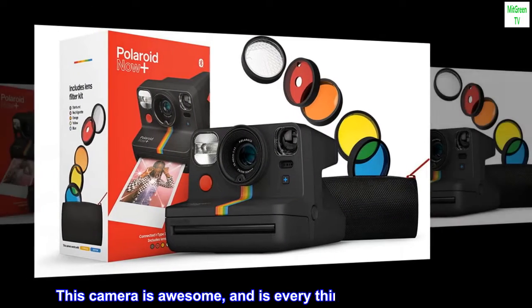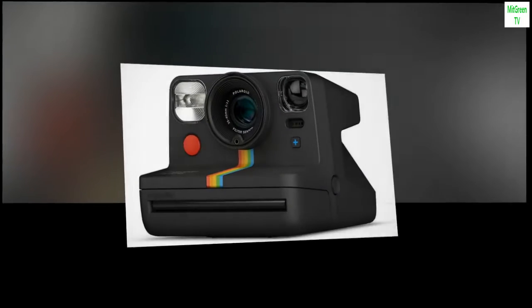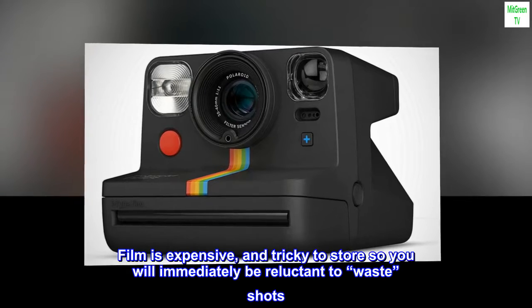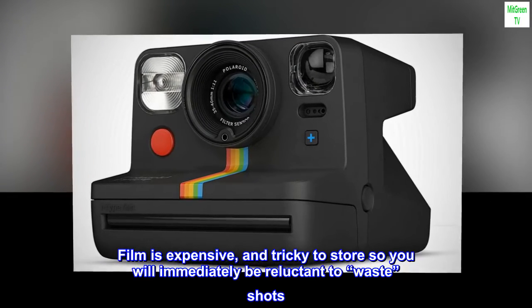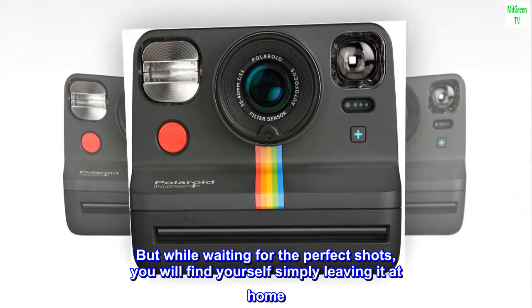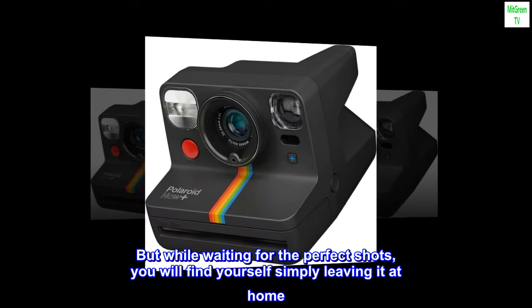Top reviews from the United States. This camera is awesome, and is everything you hope it will be. But will you use it? Who knows? Film is expensive, and tricky to store, so you will immediately be reluctant to waste shots. But while waiting for the perfect shots, you will find yourself simply leaving it at home.